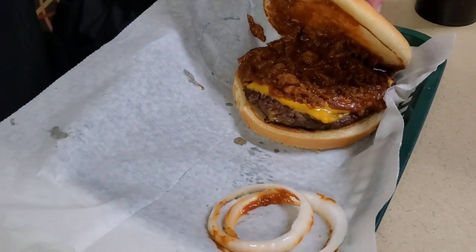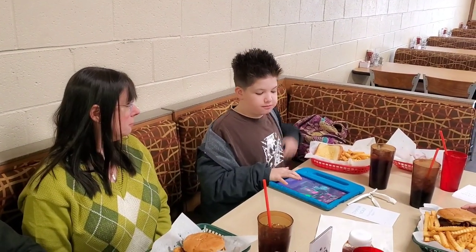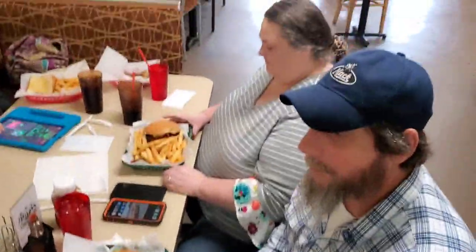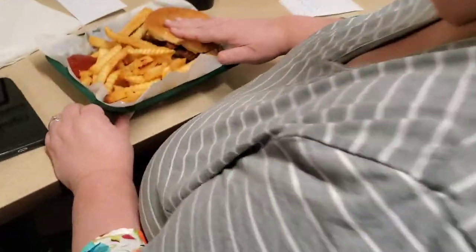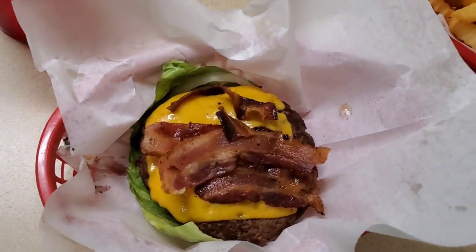Jerry got the barbecue pork burger. Ooh, that looks good. Annie, what'd you get? Chili burger. Ian, what'd you get? Grilled cheese. Cameron got a plain cheeseburger. Otis, what'd you get? Three alarm. Melissa got a bacon cheeseburger. Let's see inside that. Ooh, delicious. And I got the same thing as Melissa, a bacon cheeseburger, of course minus the bun.